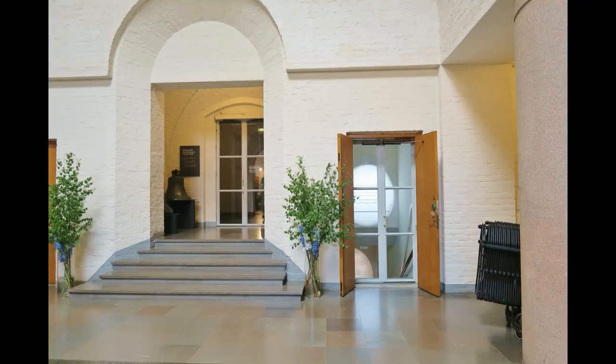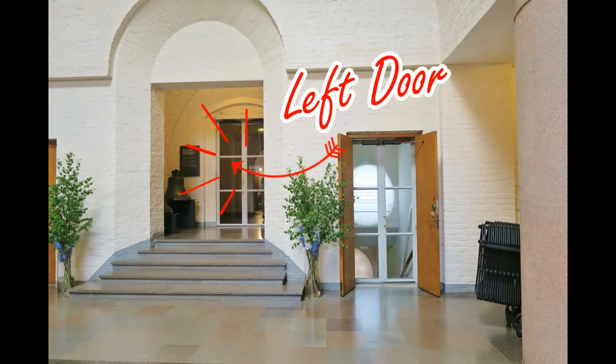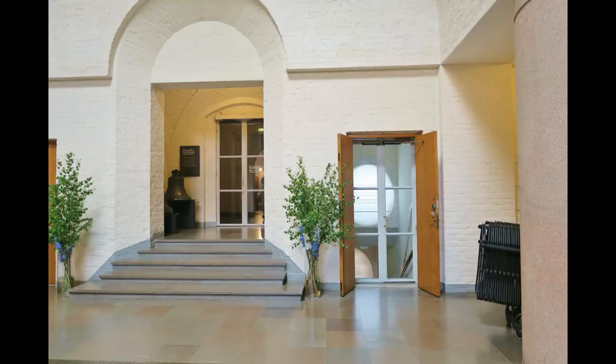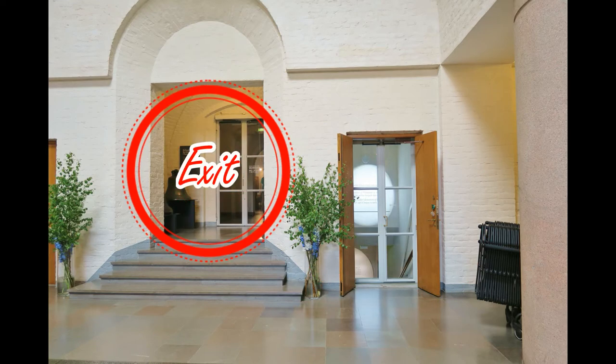Interrupt this broadcast to bring you this public service announcement. As you enter this particular museum, you'll be presented with these two doors, and common sense would dictate that as we read from left to right, the door on the left, which looks very large and inviting, would naturally be the entrance, and the door on the right, being rather small and clearly the inferior door, would be the exit. However, since common sense is clearly just optional, this is not the case, and so what you will see from now on is me proceeding through the museum the wrong way round. Please learn from my mistakes, of which I have many.